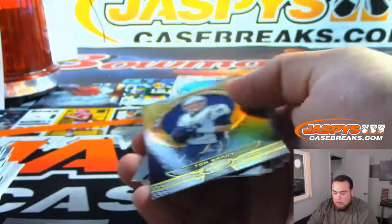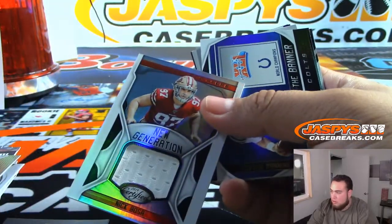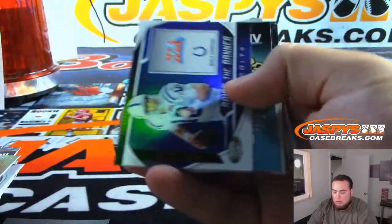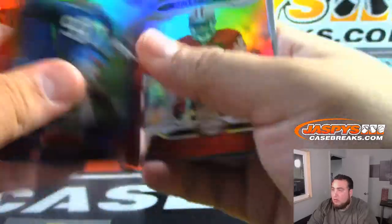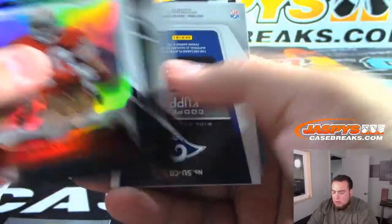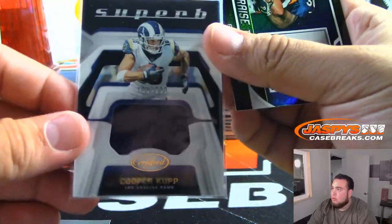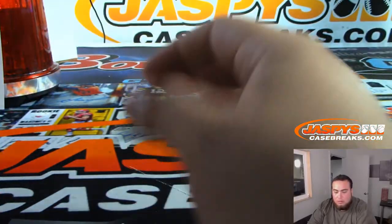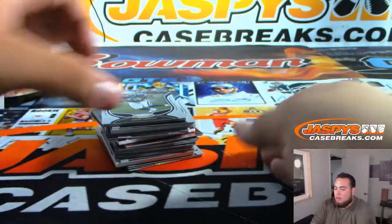Immortals to $299, Reggie White. To $450, Sony Michel. Nick Bosa. To $99, Dexter Lawrence. Cooper Kupp, Rams. Alrighty. Last box. Good luck.